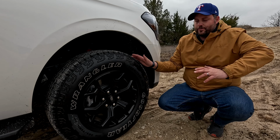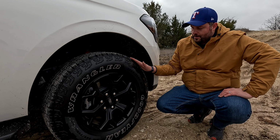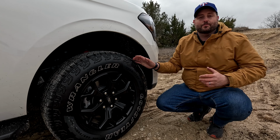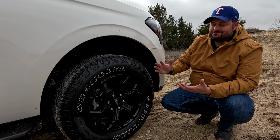So if you are serious about off-roading, you're probably going to put a KO2 in here or maybe a Dirt Track. There are different things you can do within Goodyear to get there. But all that out of the way, they are 33 inches tall, so they have the leverage you want off-road. And remember, big tires make for small potholes. So that's what matters when you're doing off-road stuff. They are 265/70R18s, and that's plenty.